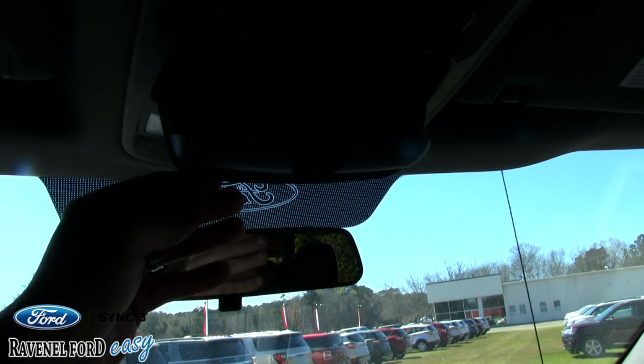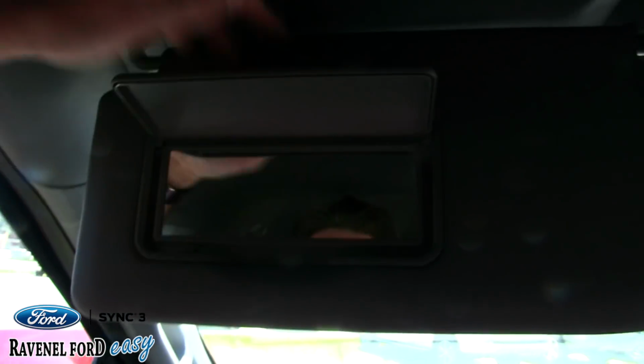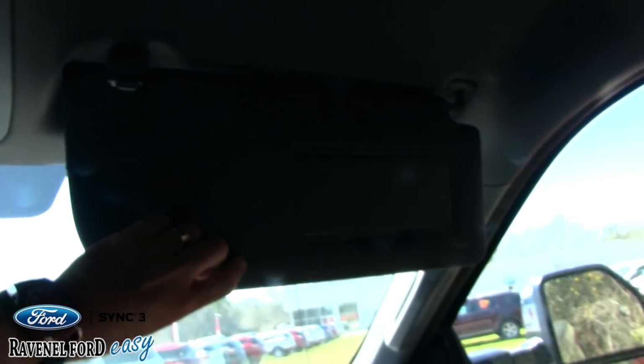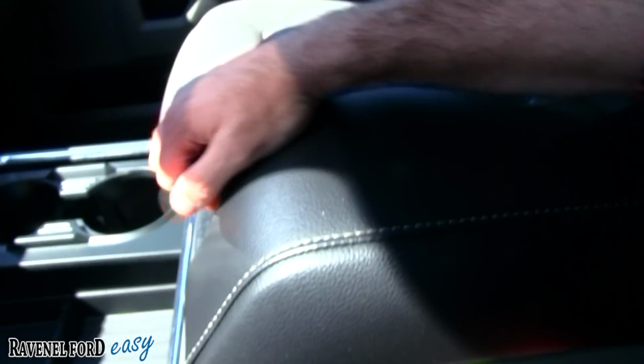Still got all these great auxiliaries up here. Still getting a sunglass holder. Still getting LED lighting. Still got vanity mirrors. You don't have the lights there, so you'll use those lights to light this, okay? Still got that. Doesn't have it on this side, of course. All that looks about the same. Still got a nice big center armrest. Open it up. Still got plenty of room.